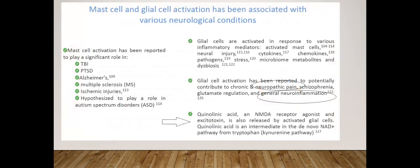IC is associated with mast cell activation, and many folks also have histamine intolerance. Mast cell activation can occur in the presence of fungus, which is often seen with IC when we run OAT tests and mycotoxin tests. I also see elevated levels of quinolinic acid right here, which is a byproduct of tryptophan metabolism and can occur under states of inflammation and stress. Quinolinic acid is an NMDA receptor agonist, and it can also be excitotoxic and neurotoxic, and it's released by these activated glial cells.